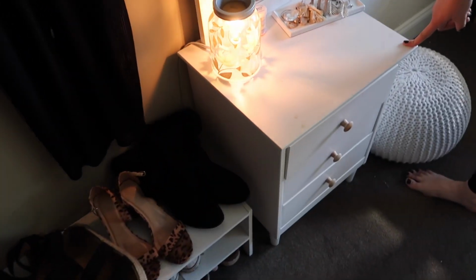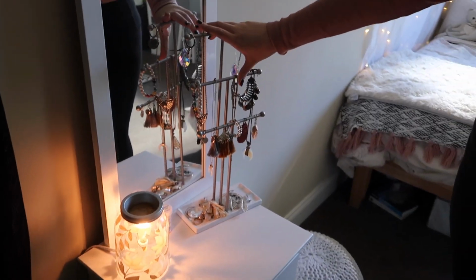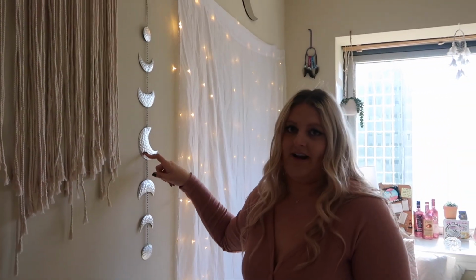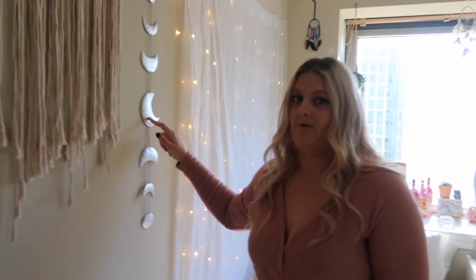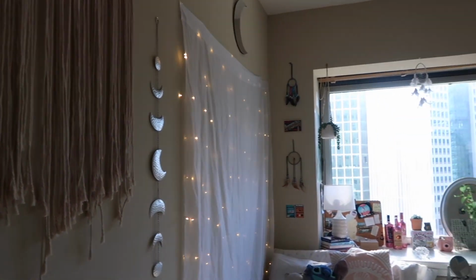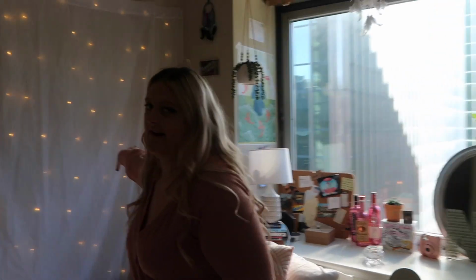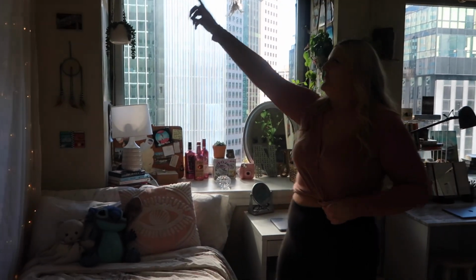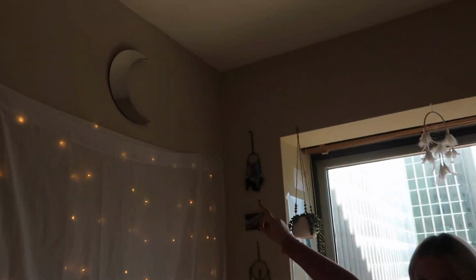This is my nightstand. I got it from Walmart and I do not recommend. It took like 9 hours to build. This is my jewelry, a wax burner. I have this macrame, it's from Walmart. This is like a typical urban thing, but I got it at Big Lots and it used to be gold, but I spray painted it silver. My little light wall is just a string light wall thing with some sheer curtains over it. That moon is from Five Below, another fake urban thing.